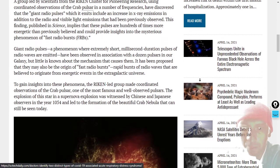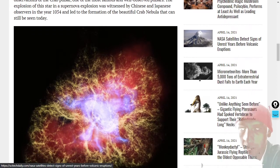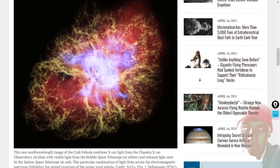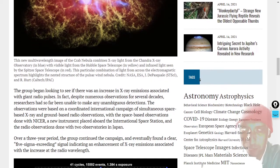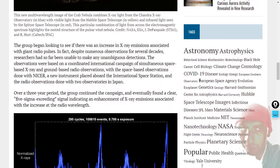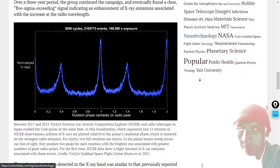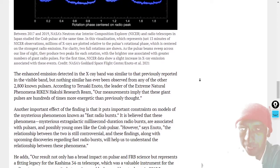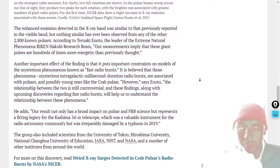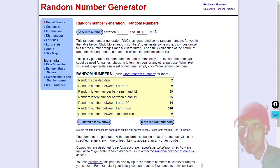Interesting article here about the radio emissions of pulsars. This one in particular is about the Crab pulsar, which is believed to have created a nebula in about the year 1054, as detected by Japanese and Chinese astronomers. And there's a bit of the signal profile of that. Again, this article will be all over the Science Wire. That one is from SciTechDaily.com.